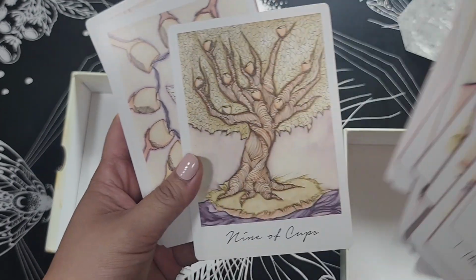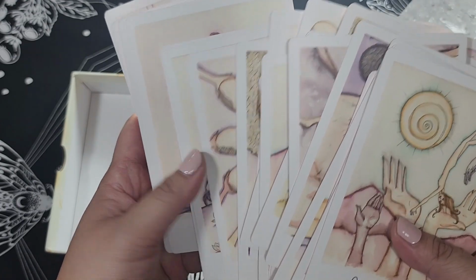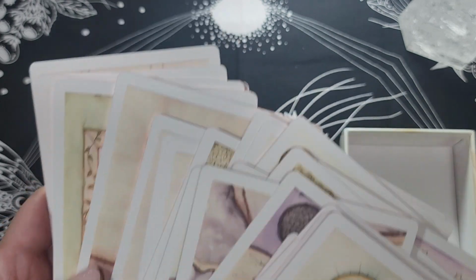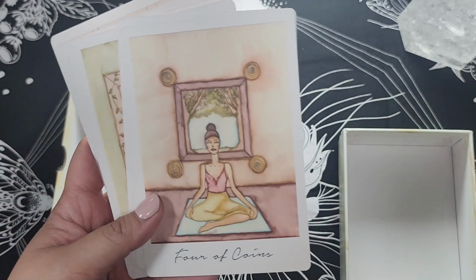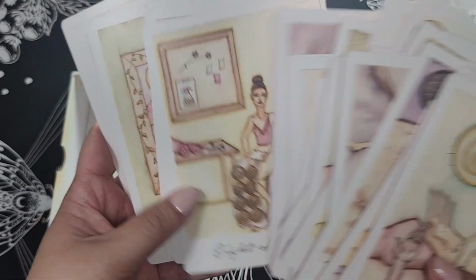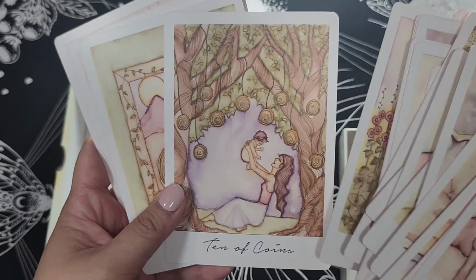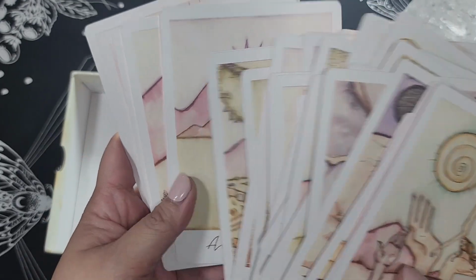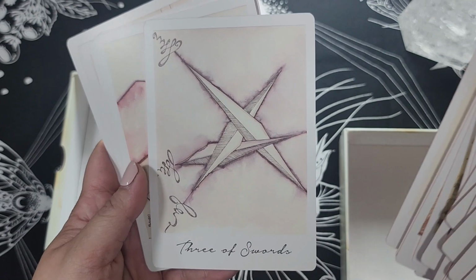And two, when I got this, I think just a couple of weeks later, I found out that it was already out of print, and it just, I don't know, kind of makes me feel like I don't want to use it because it's out of print. I like looking at it, but I haven't really read with it. So it's still a keep, definitely a keep in my collection.